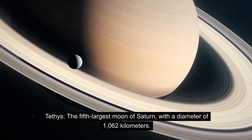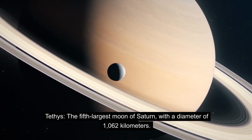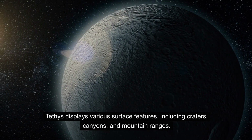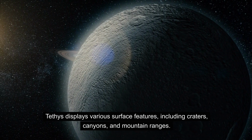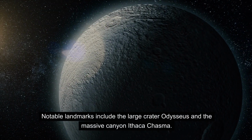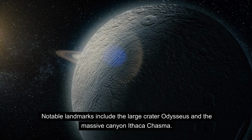Tethys, the fifth largest moon of Saturn, with a diameter of 1,062 kilometers. Tethys displays various surface features, including craters, canyons, and mountain ranges. Notable landmarks include the large crater Odysseus and the massive canyon Ithaca Chasma.